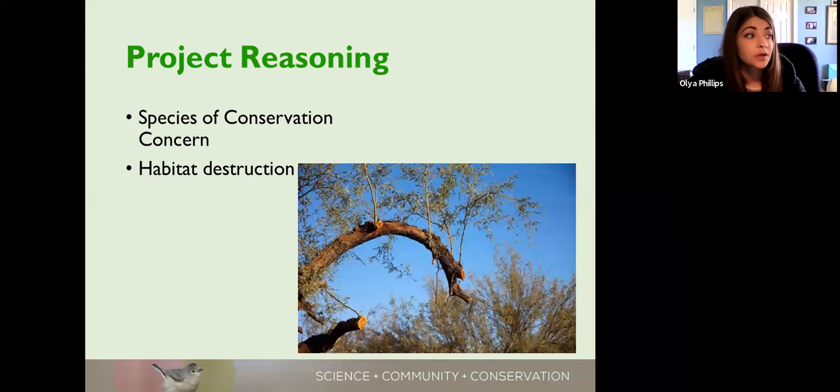So with an addition of nest boxes in urban and suburban areas, we can improve their habitat by providing a vital part of that habitat at home aspect, which is the safe place to nest. And this all led us at Tucson Audubon to conduct various studies to learn more about Lucy's warblers, what they prefer, what their breeding phenology is, and this would allow us to develop the best practices for a conservation plan for the species.